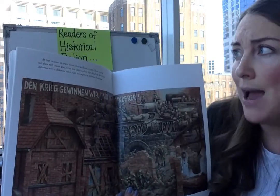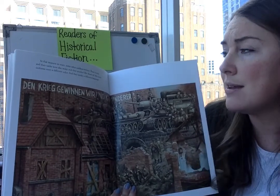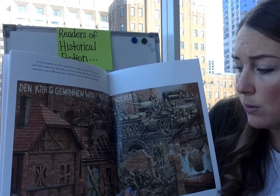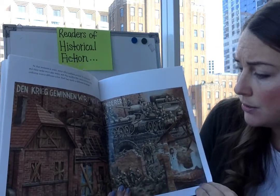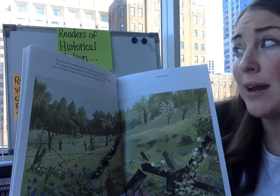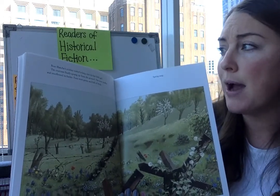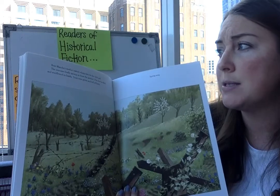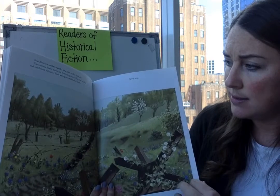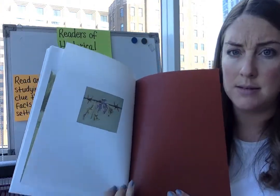At that moment in town, some other soldiers arrived. Their trucks and their tanks were also noisy, and they smelled like diesel oil. But their uniforms were a different color, and they spoke a different language. Rose Blanche's mother waited a long time for her little girl. The crocuses finally sprang up from the ground. The river swelled and overflowed its banks. Trees were green and full of birds. Spring sang. And that is the end.